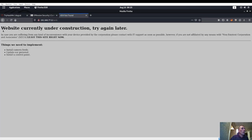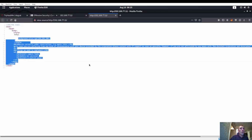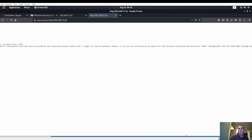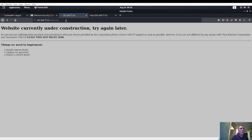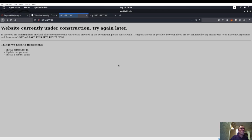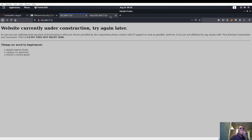No. Alright, so the website is currently under construction, try again later. Ctrl+U to view source. It says if you're not affiliated by any means with the corporation, leave the site now. Things we need to implement: install camera feeds, update personnel, install control panel. Okay. So let's manually try /robots.txt. Nothing. Okay, so we're trying. We don't seem to be getting very far, huh? Let's try like a /admin maybe.